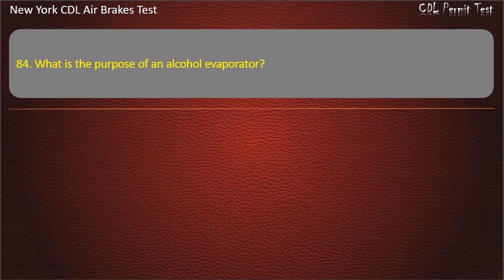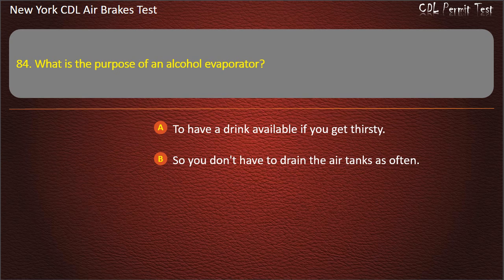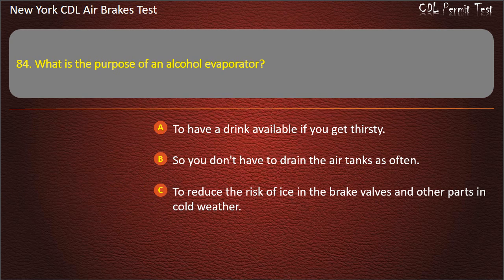Question 84. What is the purpose of an alcohol evaporator? To have a drink available if you get thirsty, so you don't have to drain the air tanks as often. To reduce the risk of ice in the brake valves and other parts in cold weather. Answer. To reduce the risk of ice in the brake valves and other parts in cold weather.